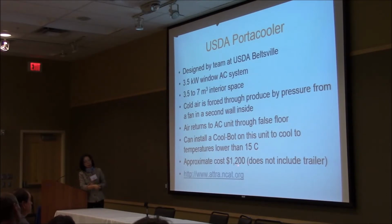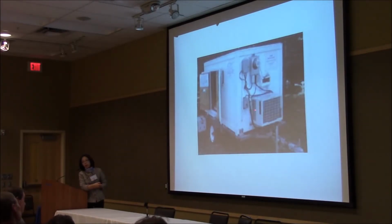Usually the price is about $1,200. This price does not include the trailer, just the cooling system. I have a picture to show one of the units. Basically it's a cooling system with the trailer, and the units come in different sizes to fit different space needs.